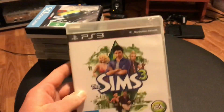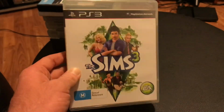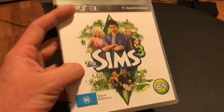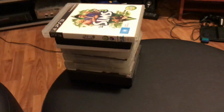We got The Sims 3 for PlayStation 3. Never really been a Sims fan, but I actually tested the PlayStation that I bought with this. It was really fun. I loaded somebody else's save and I just started stuffing around with their Sims. That was a good time.